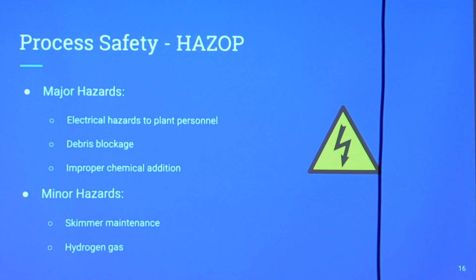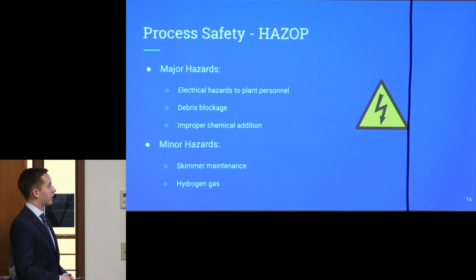Another major hazard would be debris blockage due to large pieces of debris blocking the filters or the pumps. This would be mitigated by cleaning, preventive maintenance of the filters, as well as making sure our inlet water is as clean as possible. The third major hazard we found was improper chemical addition. This was mitigated by different control systems, adding the chemicals at slightly different times and at different concentrations. They wouldn't mix prior to addition.